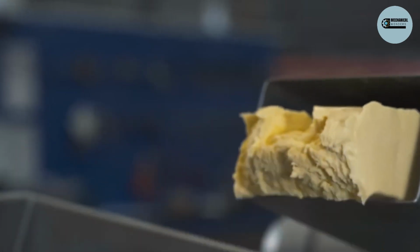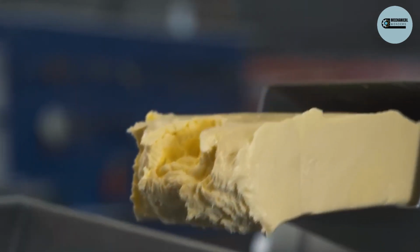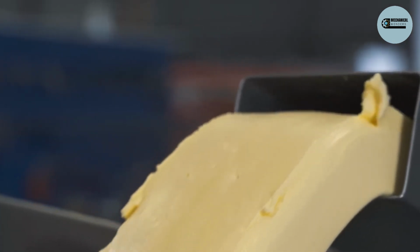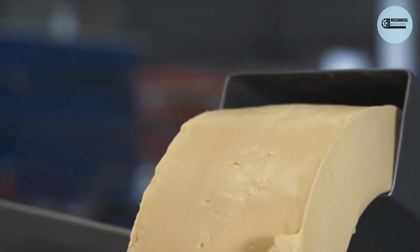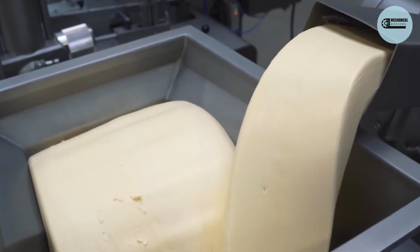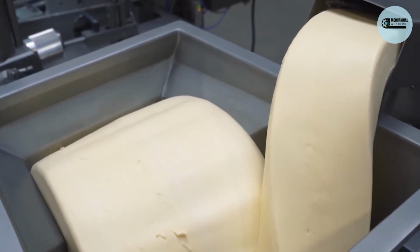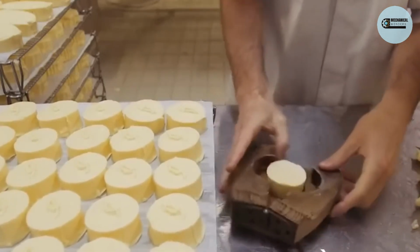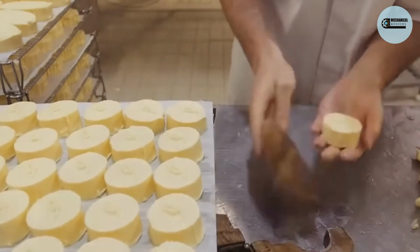The extruder works by pushing the butter through a shaped nozzle, creating uniform shapes. It's like using a Play-Doh machine that squeezes out dough in a specific shape. In this case, it's shaping butter. And for those who love hand-molded, beautifully shaped butter, this is for you.